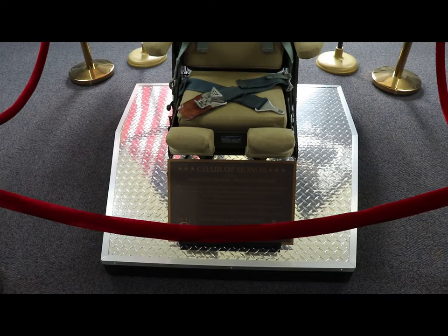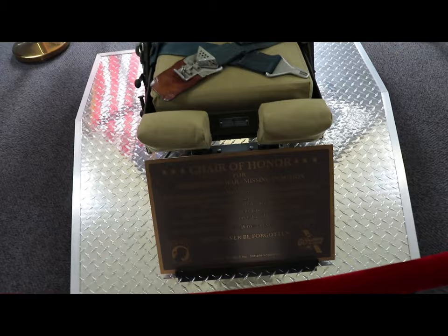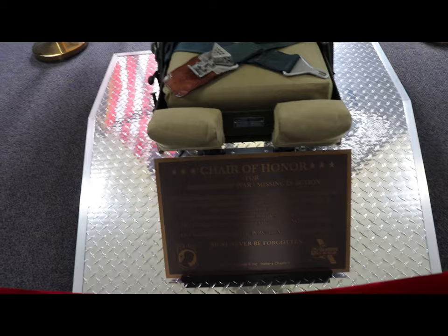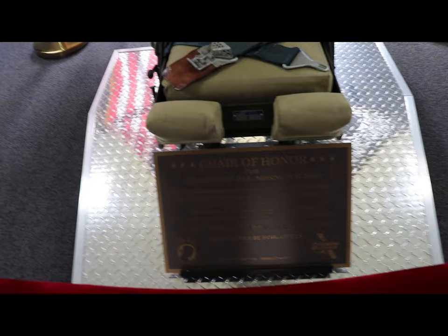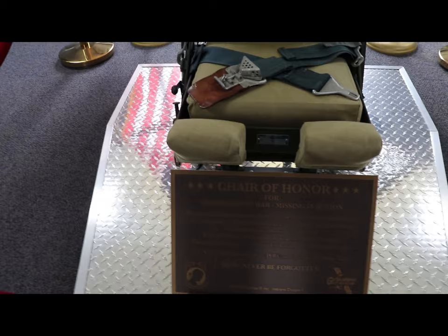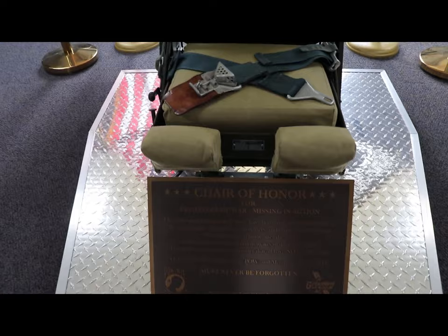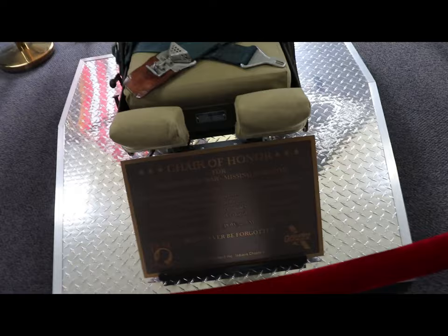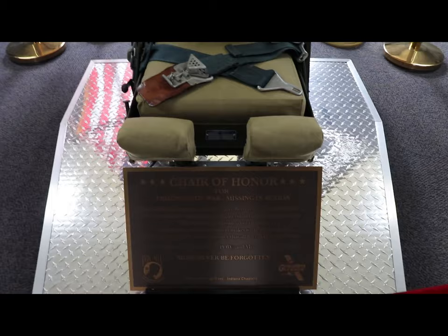Since it's hard to read, I'll read it for you. Our individual freedom and liberty have been won and preserved for us by our military, our sons, our daughters, and generations before us. We will bring you home after the war, is a promise our commitment makes to those who serve. This unoccupied chair is a reminder that all have not come home. Our nation's prisoners of war, POW, and missing in action must never be forgotten.